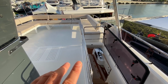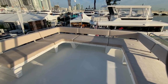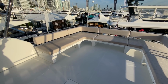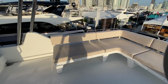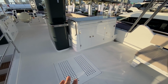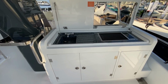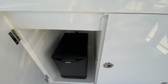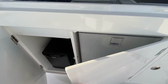Then further aft, this is an optional U-shaped seating area back here. You can have a davit up here with more toy storage if you want. Of course, you have a shower, a rain shower here. And then this is a grill area with a sink, some trash, and a refrigerator.